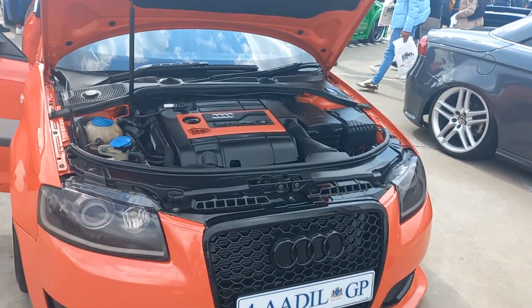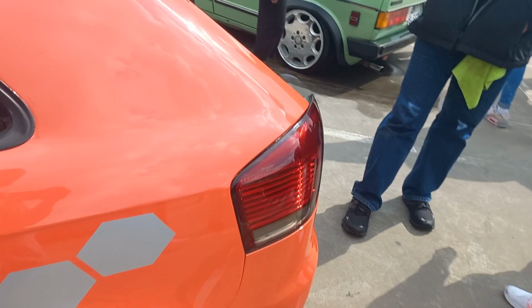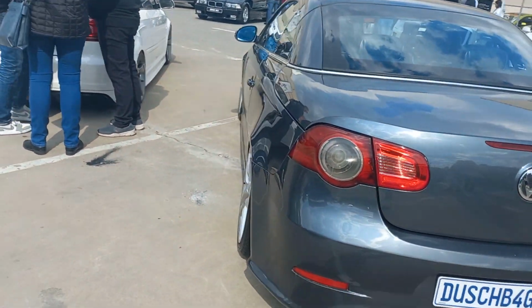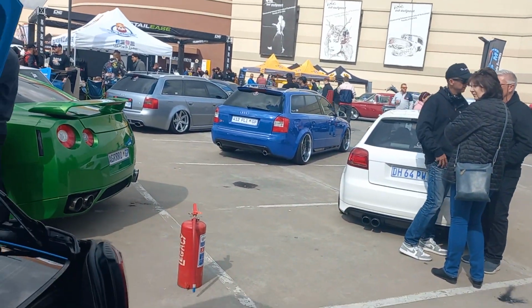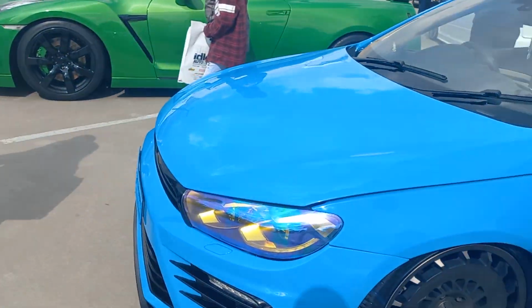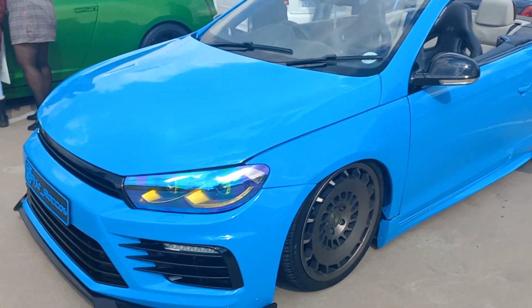As you can see, we have a 2-liter turbo S3 right here, which is bloody nice. Like on the ground, very nice cars right here. Wow, the stand section, two S1s and an RS4. Wow, and check this nice Golf right here with a VW Sirocco front bumper. Yes, this looks proper. Looks proper.